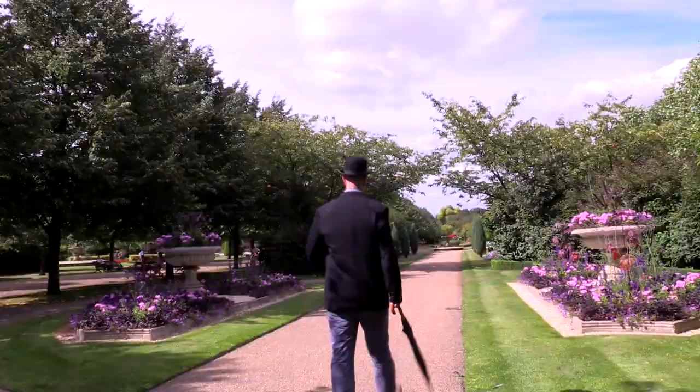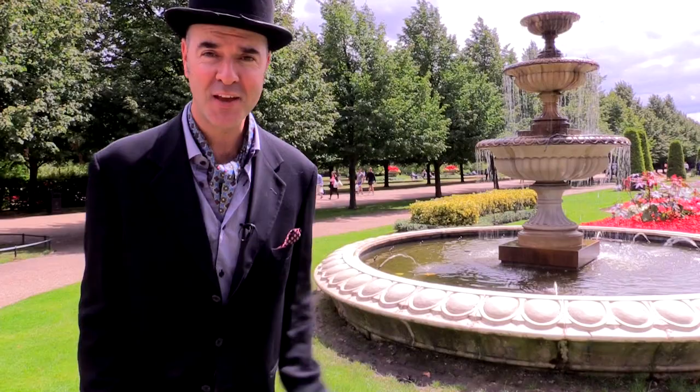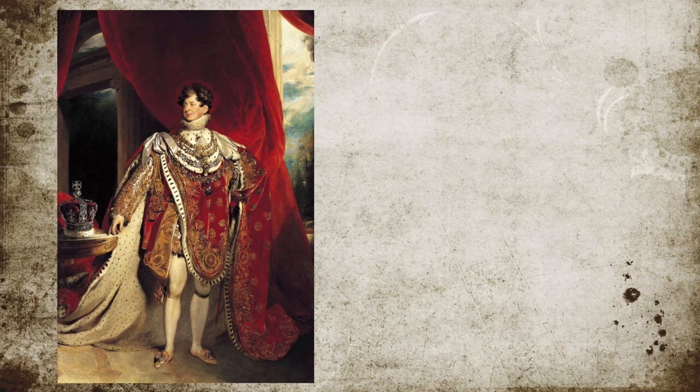Just another day on this cold summer night. This is Regent's Park, one of my favourite royal parks in London, and it's named after Prince Regent, who was the son of the mad King George III, you know, the stupid one out of Blackadder 3. It was first opened to the public in 1835.